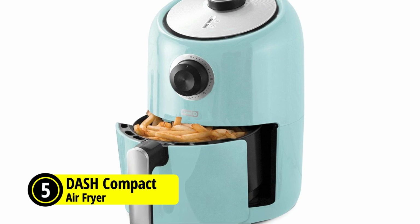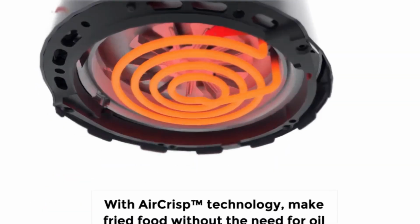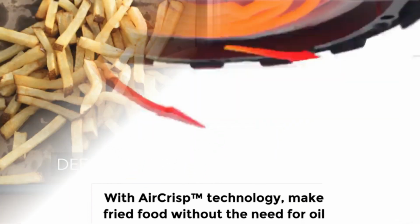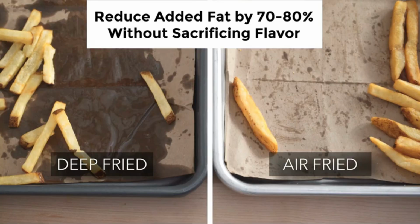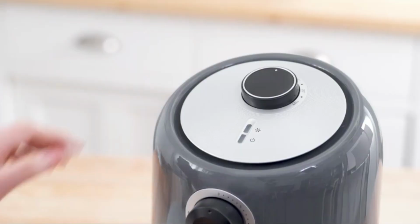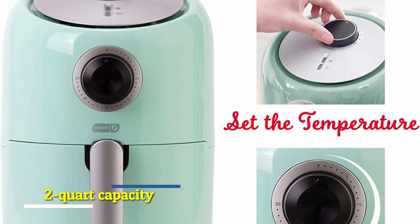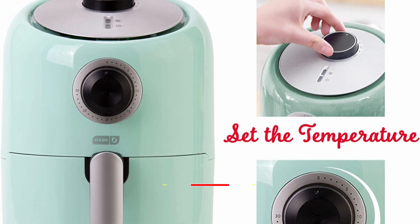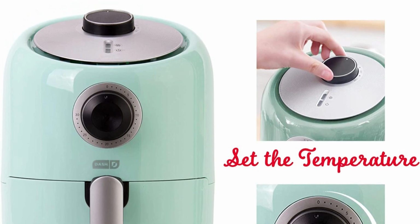The Dash Compact Air Fryer is an excellent kitchen appliance that helps you enjoy healthier fried food. With its air crisp technology, you can reduce added fat by 70 to 80% while still preserving the taste and flavor of your food. The air fryer is also quick and easy to use thanks to its 2-quart capacity fryer basket, adjustable temperature, and timer. The auto shut-off function also makes it safer to use, preventing any risk of overcooking.